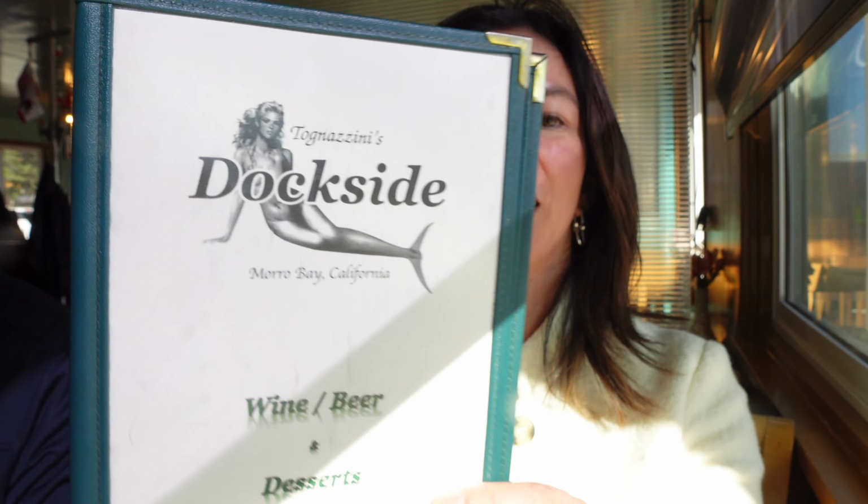So we are now having our dinner here at Morro Bay, and I read that because it is a coastal community, oysters are fresh and delicious. So I asked a local for a recommendation, and he recommended Tognazzini's. I think that's how you spell it, or how you say it, because that's how he said it, and that's how it's spelled. It's located right across from the stacks, and you'll know what that is once you're in the area. So now I'm going to try the oysters.